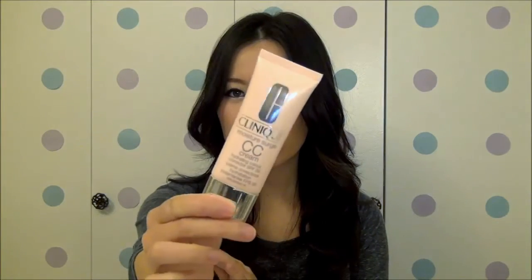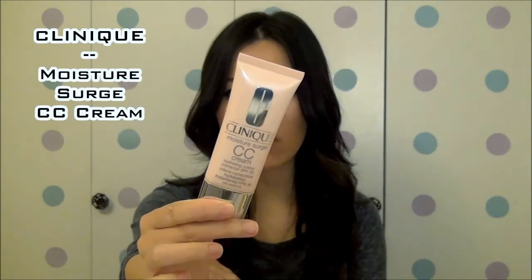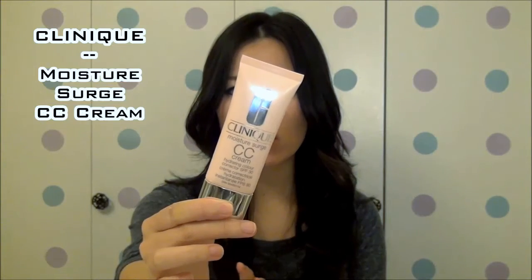Today I'm going to share with you a review on the ever so popular Clinique Moisture Surge CC Cream. You may remember this from one of my summer videos. When I first picked this one up, I was so excited about it because I had heard so many great things from those over in the UK where this first came out, and later on in the US, and finally in the summertime we got this in Canada.